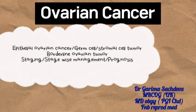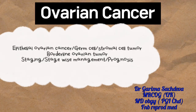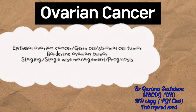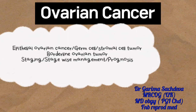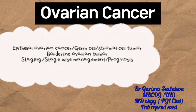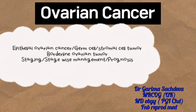Hello everyone, this is Dr. Garima Sachdeva and today we'll be discussing in detail about ovarian cancer. So we'll be discussing various types of ovarian cancer, that is epithelial ovarian cancer, germ cell tumor, stromal cell tumor and borderline ovarian cell tumor. We will also be discussing in detail the staging and the stage-wise management as well as the stage-wise prognosis. So stay tuned, you should find it helpful.